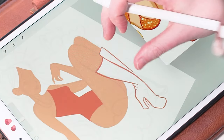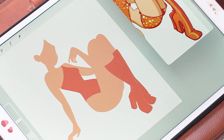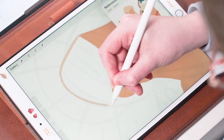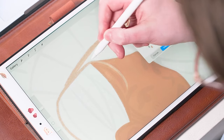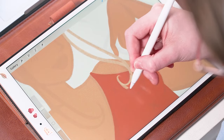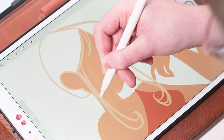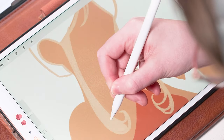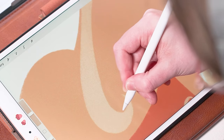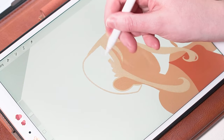Tip number one, join current art challenges or create some fan art. You can take the thinking process out of creating by drawing a character that already exists. Draw this in your style challenges, or drawing a character from your favorite series or movie can be the perfect opportunity to practice your art without having to do the difficult part of coming up with a composition or a character design. By doing this kind of art, you're also connecting yourself with people in the art community who are taking part in the same challenge or have similar interests, and I consider that a win-win.